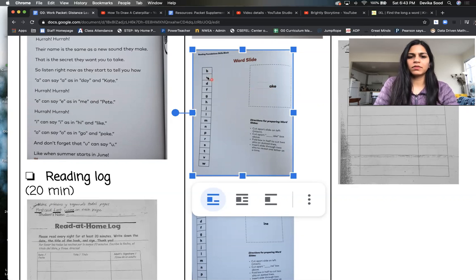B-ache. That's a real word. K-ache. That's a real word. D-ache. That's a nonsense word. F-ache. Fake is a real word. G-ache. Gake is a nonsense word.